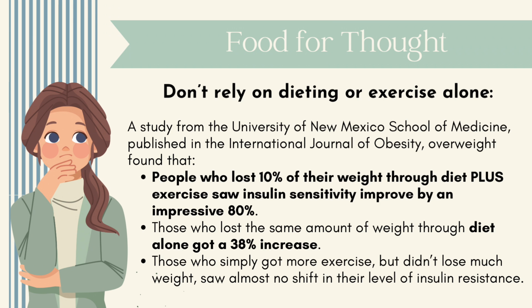It's from a study that was done from the University of New Mexico School of Medicine. It noted that people who lost 10% of their weight through diet plus exercise saw insulin sensitivity improve by 80%. That is huge. And honestly, 10% is not an unachievable number. And it was both, though. It was using both diet and exercise.